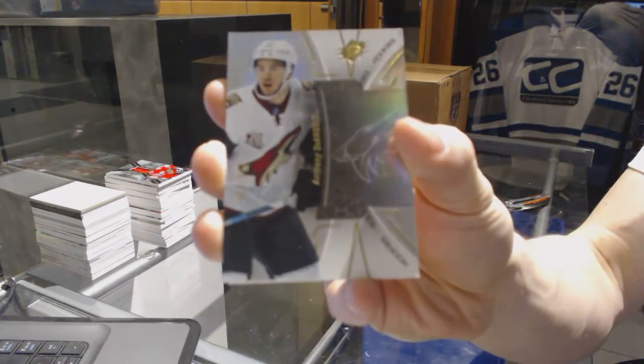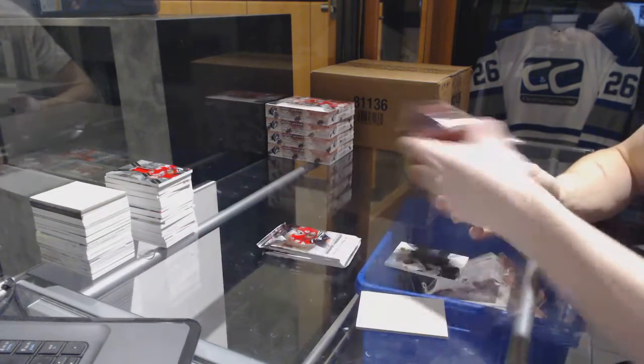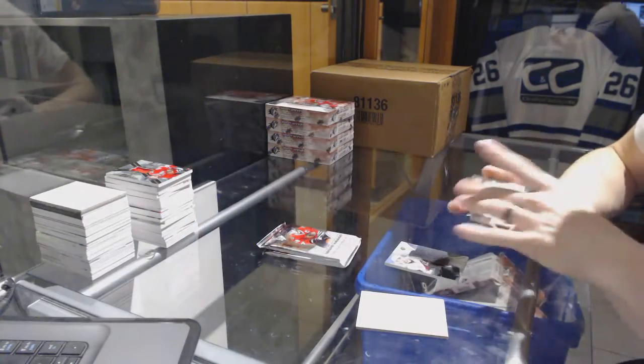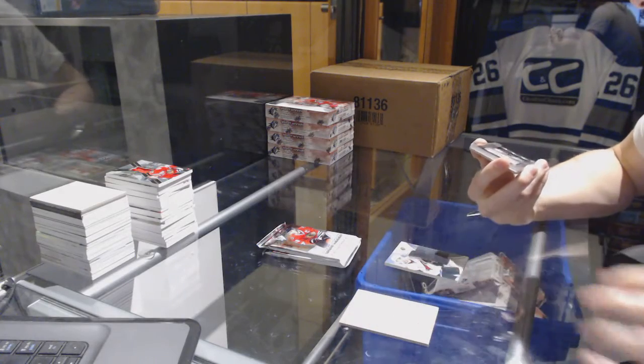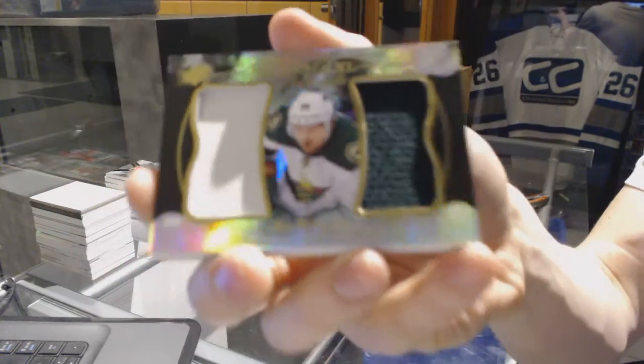We've got a base rookie, number 399 for the Arizona Coyotes, Anthony D'Angelo. We've got a double XL material, number 199 for the Minnesota Wild, Nino Niederreiter.